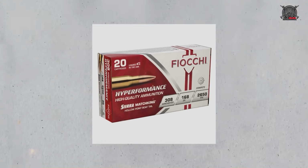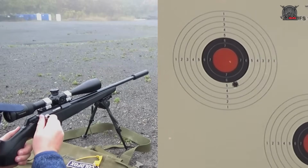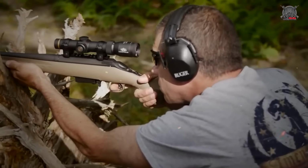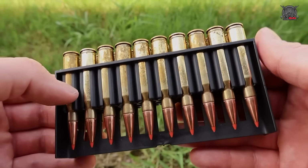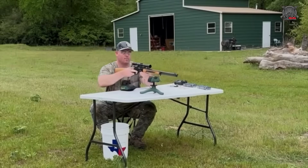It launches a 40-grain tipped hollow point at about 1,200 feet per second, which might not sound earth-shattering, but it's what that polymer tip does that makes the difference. On impact, the tip drives back into the lead core, forcing rapid and consistent expansion. It's like a mini big game bullet designed for squirrels and varmints.